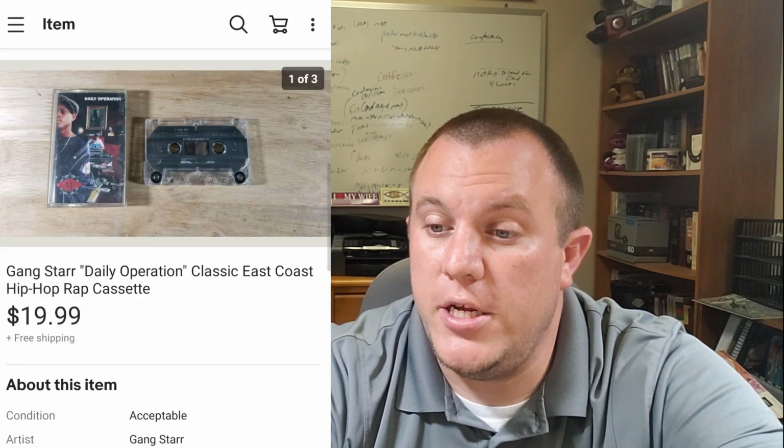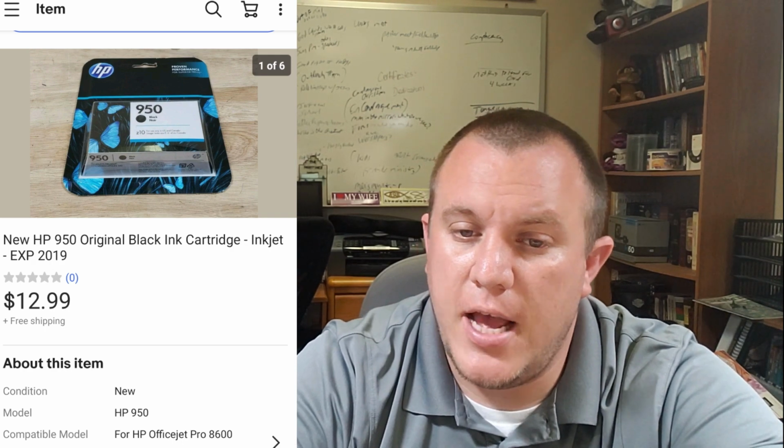Another cassette here, Gangstar Daily Operation, sold for 20 shipped. HP 950 ink sold for 13 shipped. This is just one I paid $3 for at the discount store, sold for 13. Another cassette, Getting It by Too Short, sold for 19 shipped. We have Assassin's Creed. This is a PS3 lot. These ones sold for 20 shipped, which is pretty good for 3 kind of lower end PS3 games. So happy about that. An iPhone 7 Plus box.